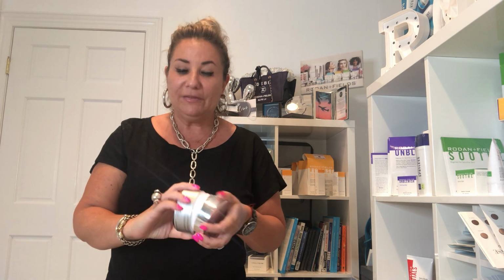Last regimen is our enhancements. This is enhancement, which means you can add it on to anything that we sell. So we have our microdermabrasion paste. It has a tea tree oil type of scent. It's a sugar salt scrub within a microglide base.